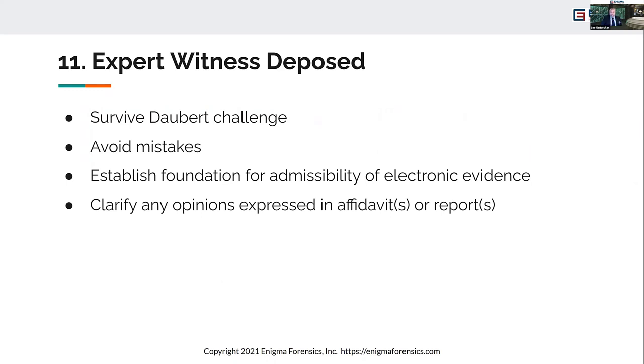When the deposition phase occurs, it's important that your expert be able to survive a Daubert challenge. You don't want to have all the work tossed out because the collection of data was not done properly or not performed by someone that has appropriate experience. It's important to try to avoid mistakes, which sometimes, typos happen and whatnot, but minimizing mistakes typically requires giving your expert time to review and proof their report, having other peer review processes performed, and engaging with your expert to make sure that everything is clear and understandable. Ultimately, you're trying to establish a foundation to admit important information that relates to EMR so that you can clarify what events took place, and having your expert be able to explain that to a judge is really important.